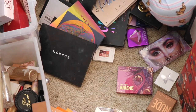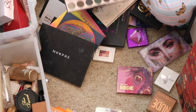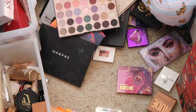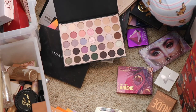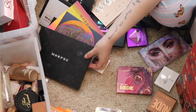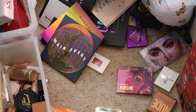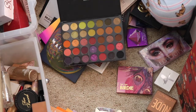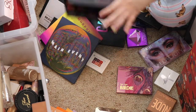This is the 35C Everyday Chic palette from Morphe. It's one of their new ones and I really do love this. I think this palette is so cool and something different to what they've got at the moment, so love that. This is the 35M Boss Mood from Morphe. Looks like this. It's so beautiful. I love it. Love the greens.